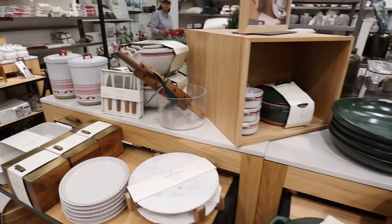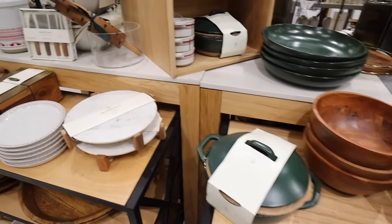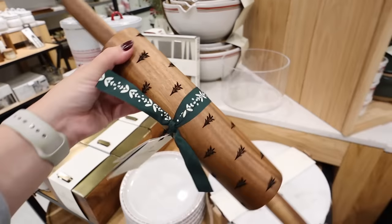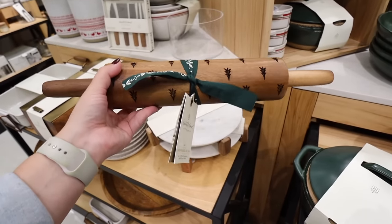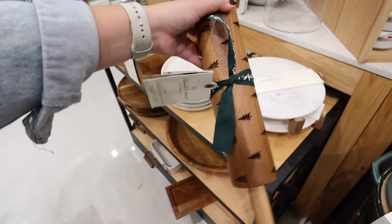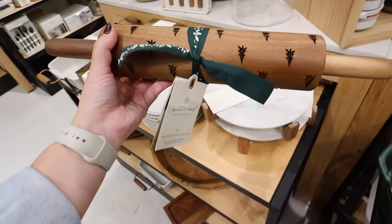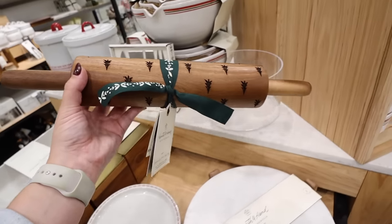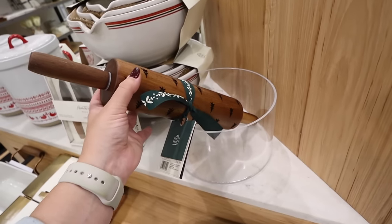The Hearth and Hand kitchen collection is also out in full force. There's some items that I haven't seen yet, like this rolling pin. One of you actually specifically messaged me and said make sure you get the rolling pin. I don't bake a lot of things that would require a rolling pin, to be honest, but this is engraved, so it puts that print into whatever you're baking. This is $12.99. It's a super nice wooden rolling pin.